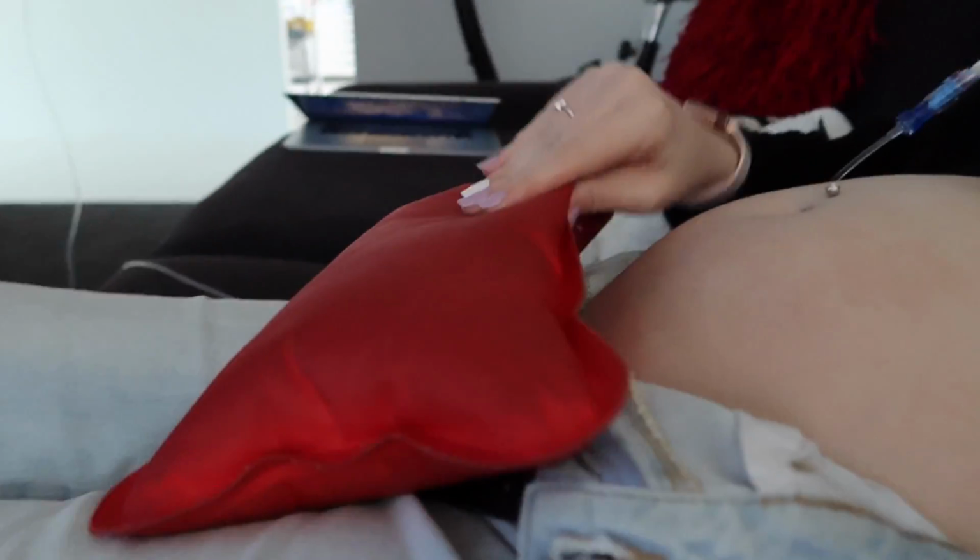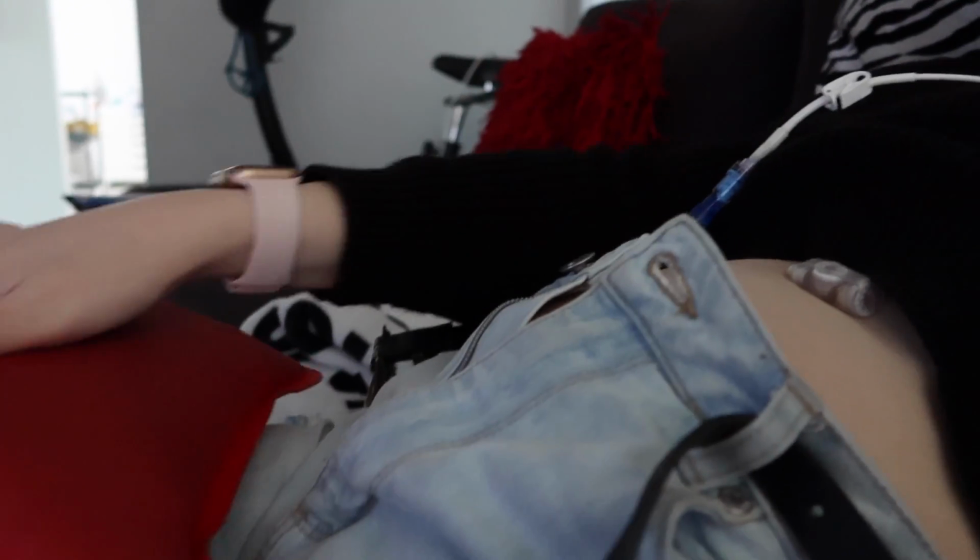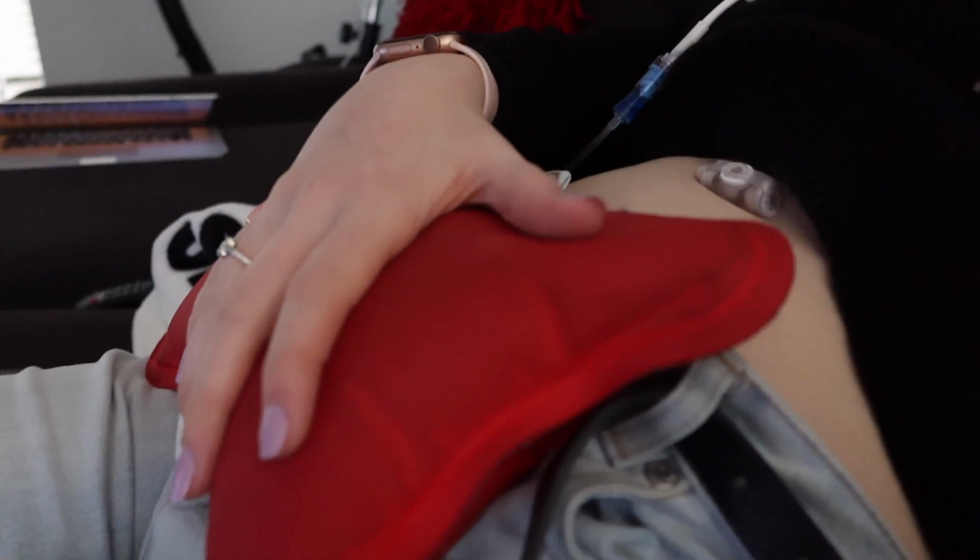So I've just got my heat pack on my stomach, well, over my jeans, because I don't want it to burn my skin, but just to give me some relief. The heat from the heat pack is just so nice. It's an awful condition or disease to have. Yeah, I wouldn't wish it on my worst enemy. Having paralyzed organs is, unless you've experienced it yourself, unimaginable pain, and it's just every day.